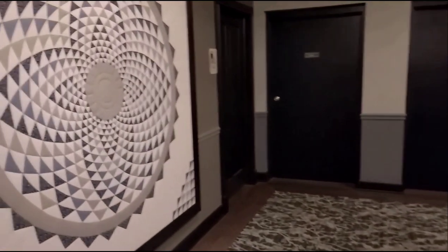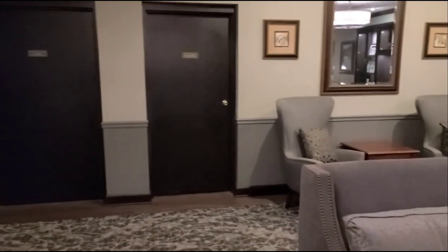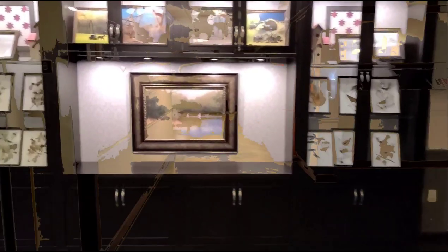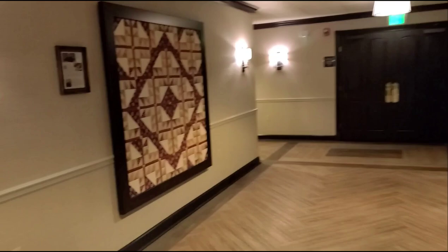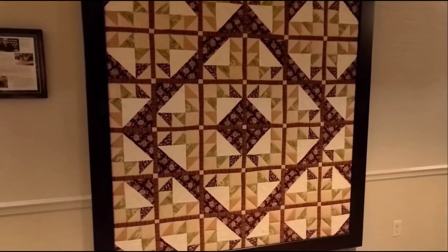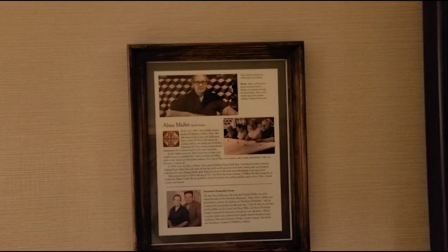They have these quilts. Art, I guess. Quilt art. I don't know what you call them. All over the place. How much time would it take to make that? I know, and there's another one. I'll take you back and show you another one back here. There's your elevator to go upstairs. There's your entrance from the back. There's another one of those. You like those, don't you? Yeah, they're really pretty. You'd have to be really talented to be able to do that. And there's a story that tells how they make them.